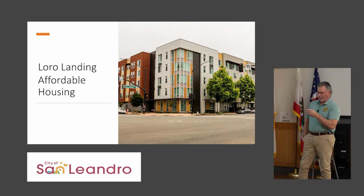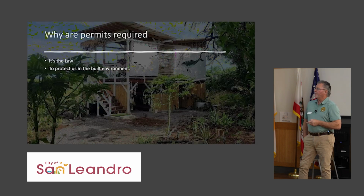65? Okay, I should have put that in there. So that building, we C of O'd about a year and a half ago or so.